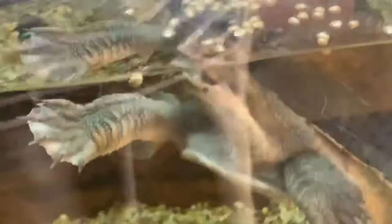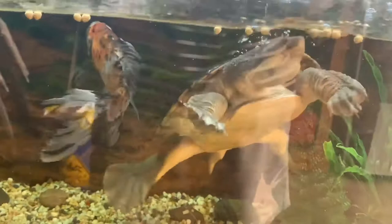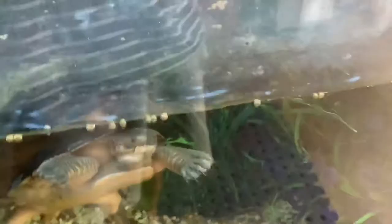Anyways, that's the lizards. I'll go feed the turtle now. Here we go. That's Sunshine. Sunshine's my female Murray River turtle, or female short-necked turtle. If you want more updates on her, just let me know.